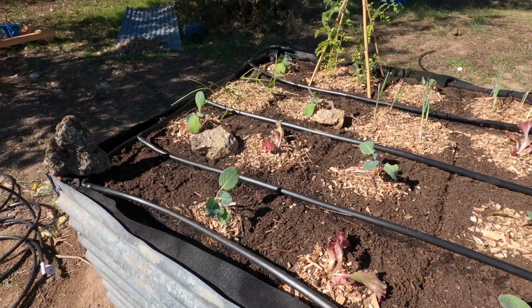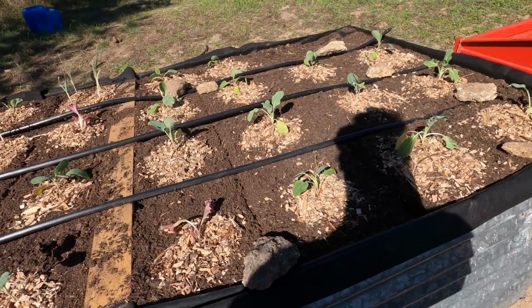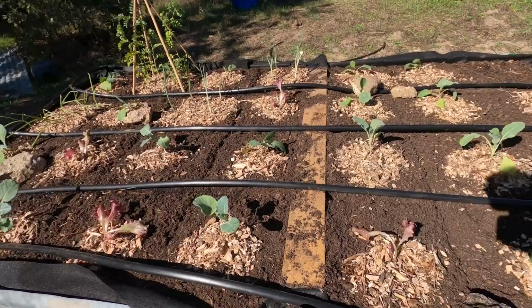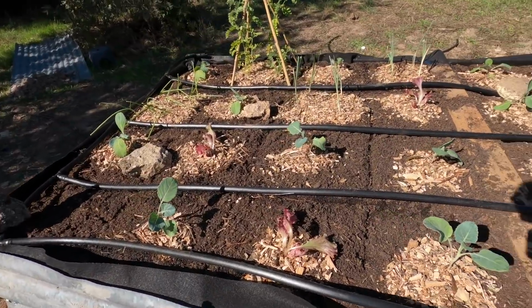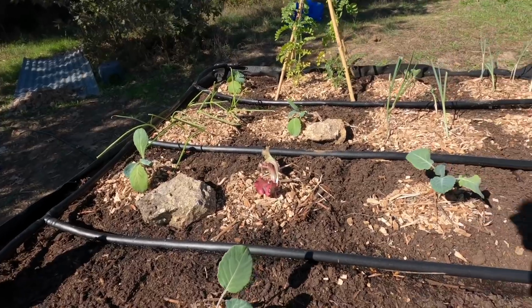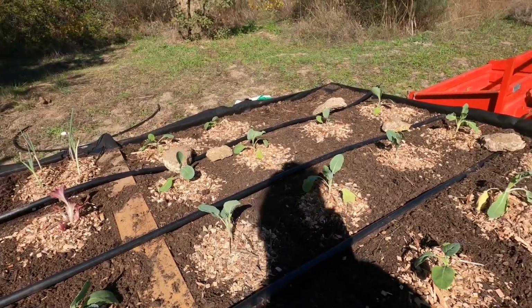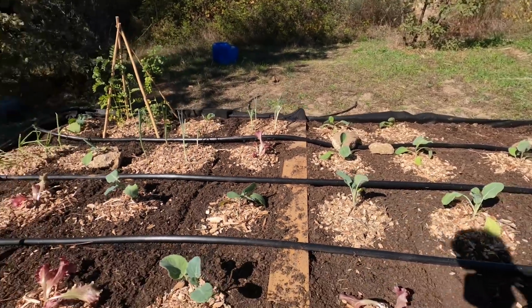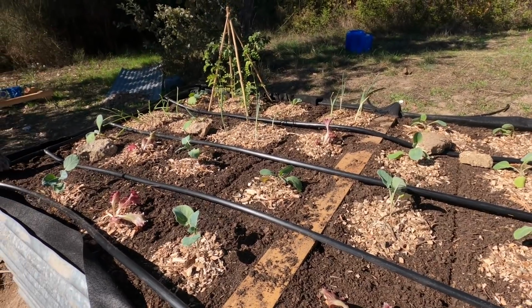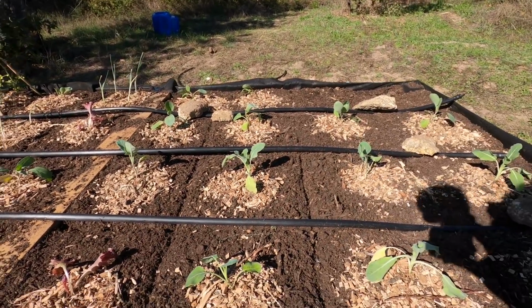Good morning, it's a new day. We've set up the irrigation system as so, and we've discovered that there just is not enough pressure to get the water moving all the way along. So we've got water coming out at the top bits really nicely, but then it's just not reaching all the way down there. And we've got a solution to change it and make it work wonderfully, but we don't have the right piping for that, so we're going to have to do that another time.